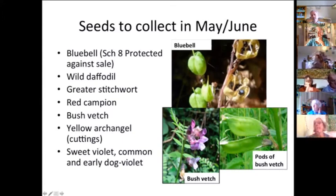Greater stitchwort, that's probably about a week off being ripe at the moment. It's quite easy to collect little circular capsules with the orange seeds that I showed you in a previous slide. Red campion will probably be ready in 2 to 3 weeks. It's a great one to collect. Very, very easy because it holds the seed in a cup, nice and ready for you to just come along and pluck it off the plant.